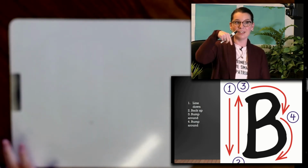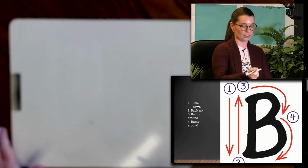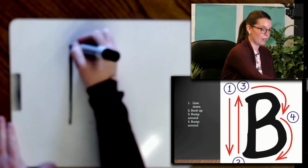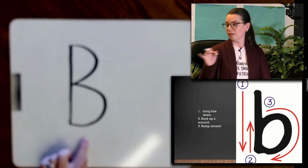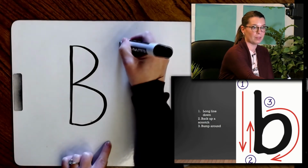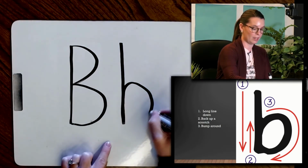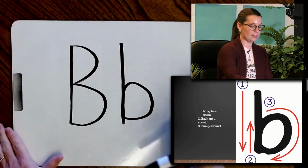Name this letter, B. Sound this letter, b. Let's write this letter. Pens up, line down, back up, bump around, bump around. Name this letter, B. B says, b. Good, pens up. Line down, back up a scooch, bump around on the front like a belly. Name this letter, B. Sound this letter, b. Erase.